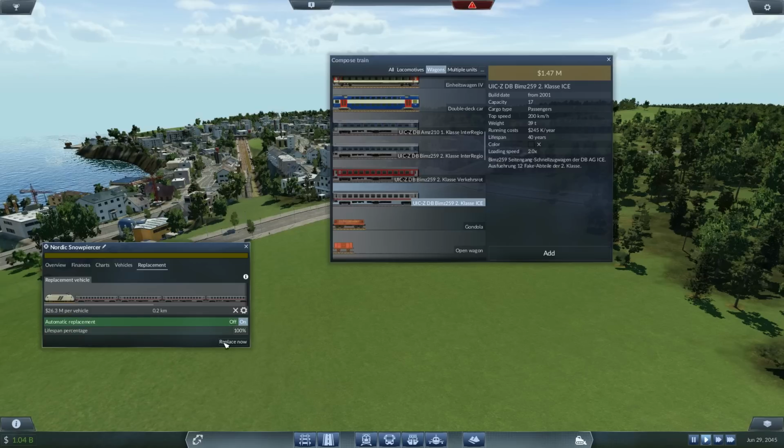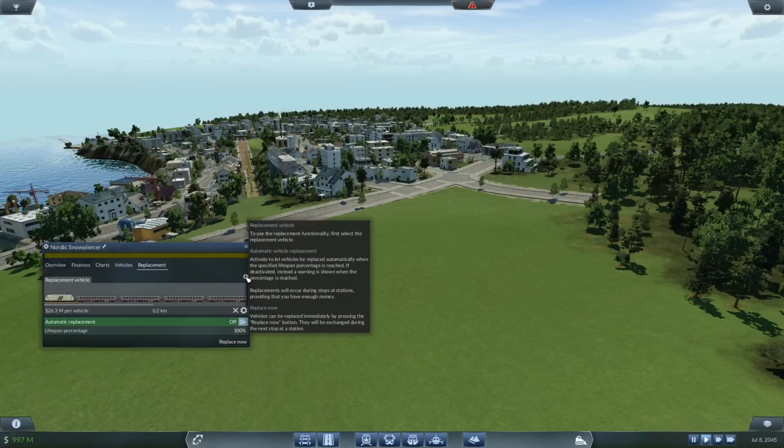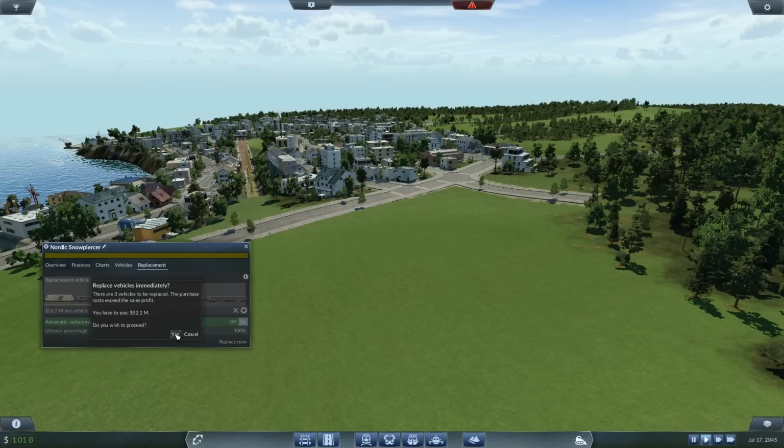Automatic replacement, yes. Lifespan percentage. I'm led to believe there's a do it now button. What's this do? Do we know? That brings up that. What does this button do? Replacement vehicle. To use replacement vehicle, yes. Activate, select a lifespan, blah blah blah. Vehicles can be replaced immediately by pressing replace now. It's a button that says replace now that I was just looking directly at. Let's replace now. Yes.